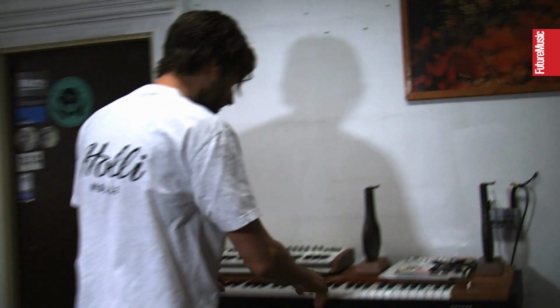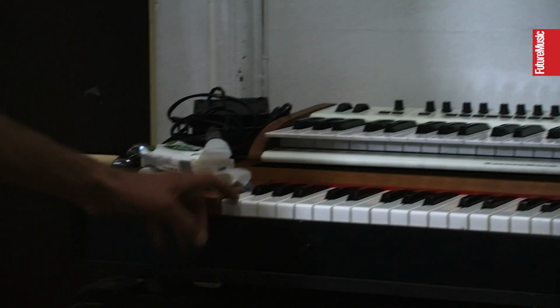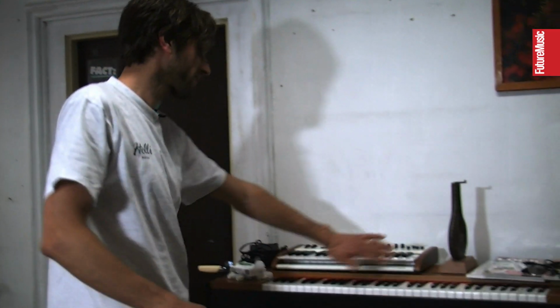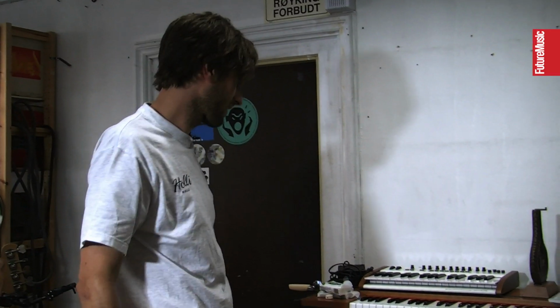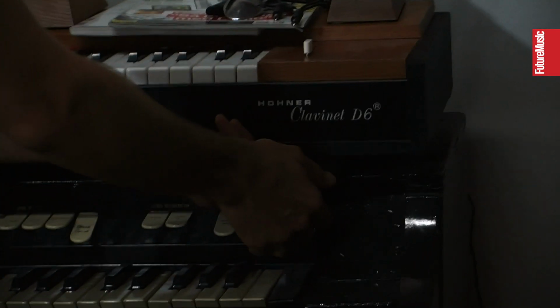Yeah, and the clavinet. I got this one really cheap from a guy in Norway for some reason, and it's really in good shape, with the legs inside, and also the plexiglass thing. It sounds really good, and I've been using it a lot for a lot of the songs I've been doing. And the Hammond Organ is something that I bought like, I don't know, 12 years ago or something.